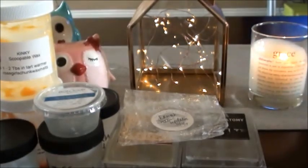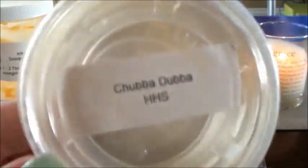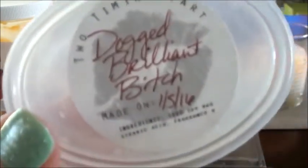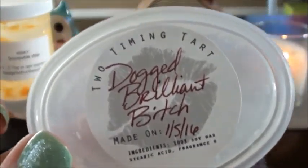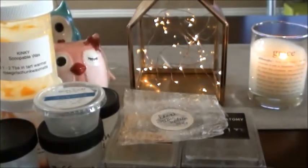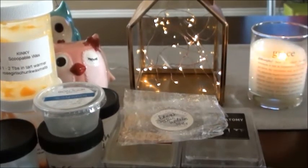Okay, this one I'm not going to talk about because I don't really remember. And this one, here's another one from Two Timing Tarte that did amazingly well, although I did not like the scent. This is Dogged Brilliant Bitch, and it's from January of 2016. I mean, her stuff, man, that one thing is from 2014. That's unheard of.